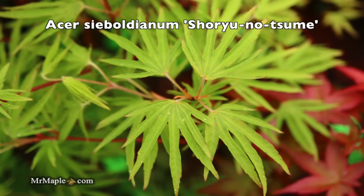All right, y'all. Coming in next, we've got Acer sieboldianum Shirayu no Sume. That is the Claw of the Dragon. Another one we frequently offer here at Mr. Maple. Just a great plant. This one really hooks people in, pun intended, with the claws. It's got really cool foliage, and when people see it, it captures the imagination, especially with children. If you've got that dragon theme going on and it looks like claws, it's easy to go out and check on the dragon claw in the garden, especially when it looks like little hands.